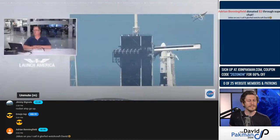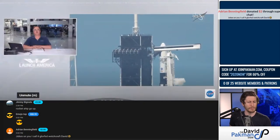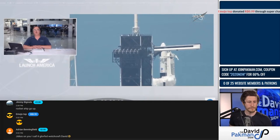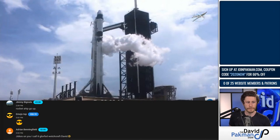John. Everything is still looking good for launch of Falcon 9 and Dragon. 22 minutes, 45 seconds after the hour. Stage right two, now on the right-hand side, you can see a large white cloud coming off of the strongback. That is normal.